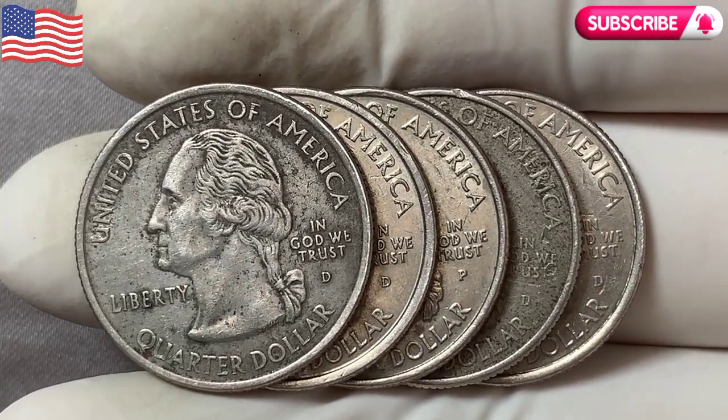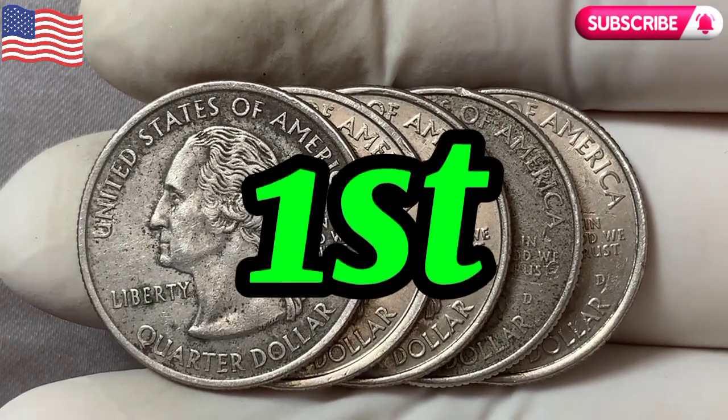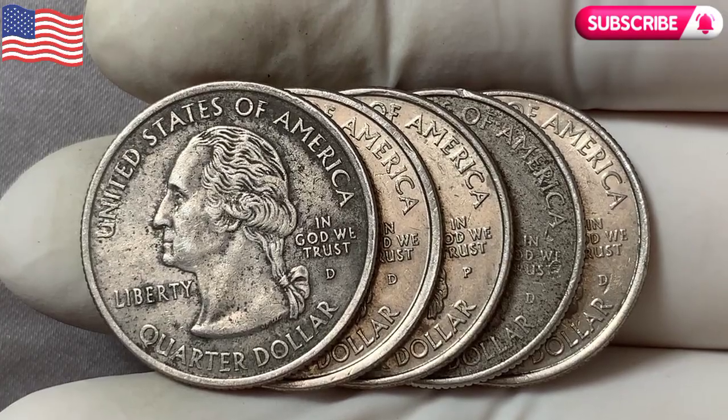If you love discovering hidden treasures in your pocket change, you're in the right place. First, we'll uncover some of the most valuable and rare US coins that could be worth a fortune.